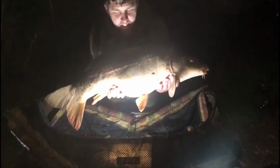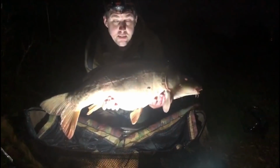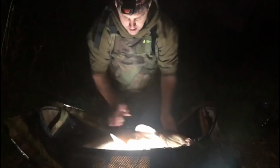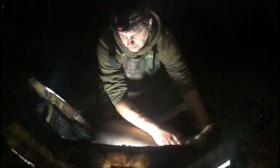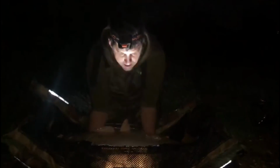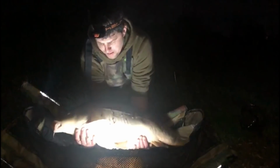Right in the dark. It was just a couple of bleeps. The bobbin was all the way up. Picked the rod up, and that came from the open water spot that I moved the rod to, which I talked about yesterday with the guys leaving from the weekend. So it just shows you that being a bit proactive pays off.